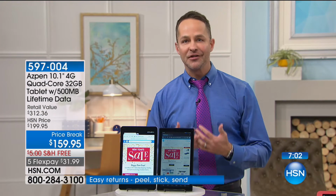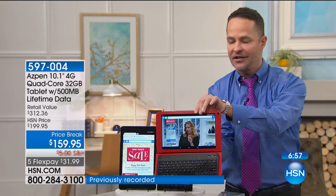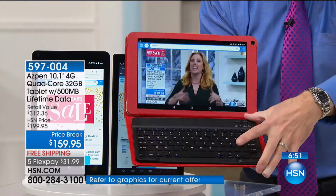Okay, something we haven't even talked about yet is the quality of the screen. Wait, if you're just joining us, let me show you. We include the case and keyboard. A lot of people are probably seeing the case and keyboard and thinking, well, how much extra does that cost? No. The case and the keyboard, they're included. This is a Bluetooth keyboard, built in, ready to go, included. So I just had to point that out again.